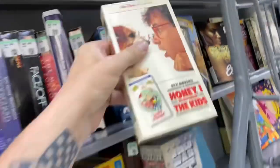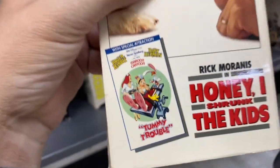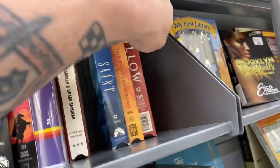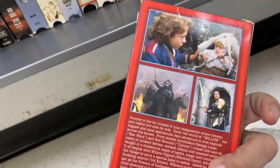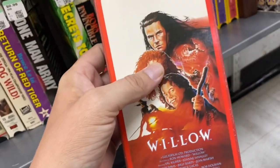Honey, I Shrunk the Kids with Tummy Trouble with Roger Rabbit and Jessica Rabbit. Oh, they got Willow. I've got that one already though. I'm trying to remember if mine's in a clamshell or if it's in this case. I think I have it in a regular cardboard case.